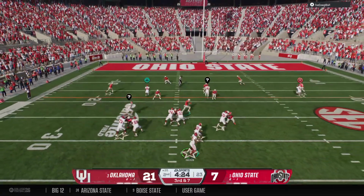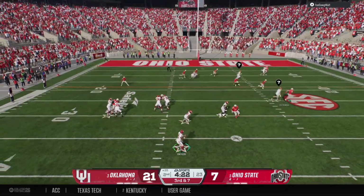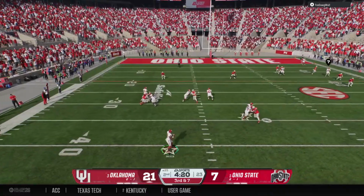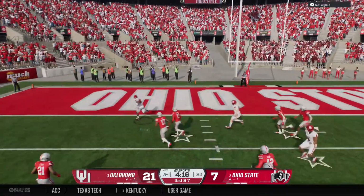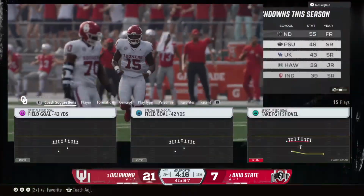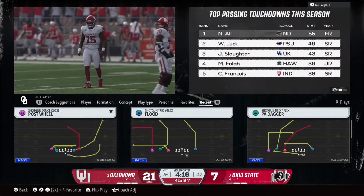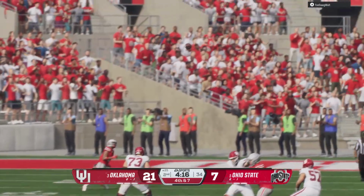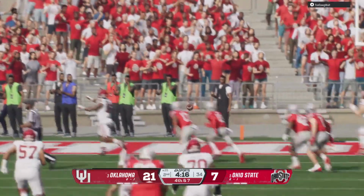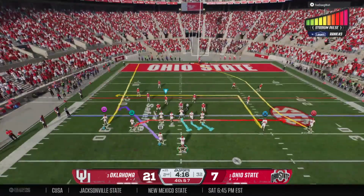On third down, he drops to throw. Looking for his big tight end. And that's incomplete. They weren't afraid to let it fly, but it brings up a fourth down. Well, they take a shot into the end zone on third down. They come up empty, but a reasonable field goal attempt now if they want to take it.